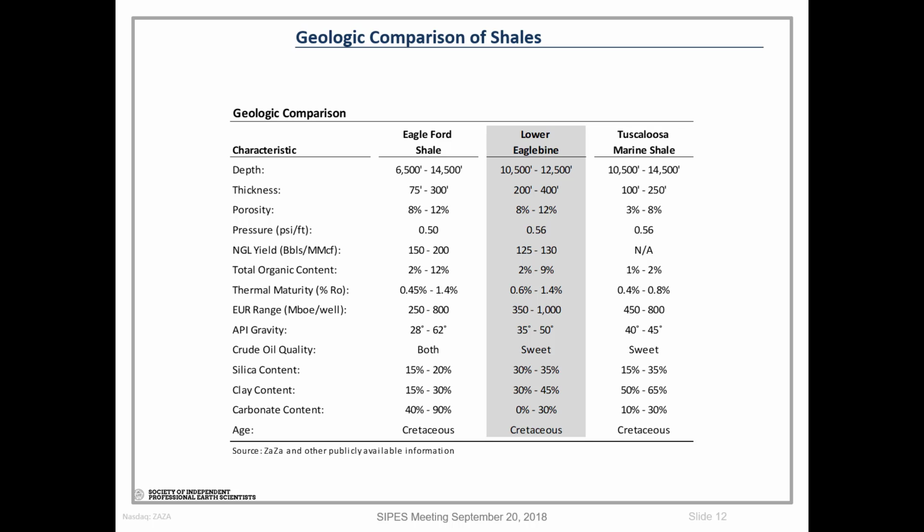If you go back to the Barnett and you look at the first wells drilled up in Denton and Wise County, 3,000 ohm resistivity.